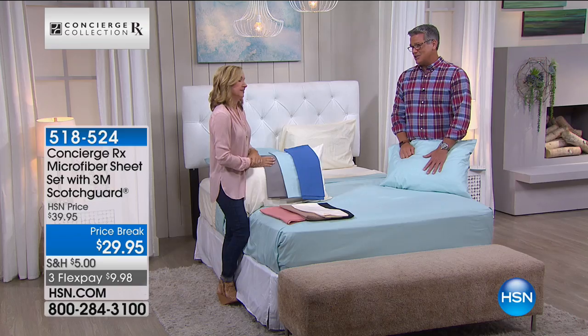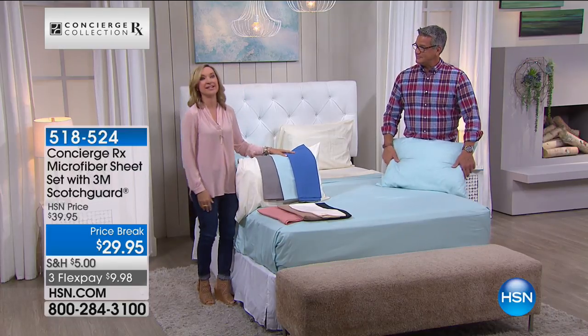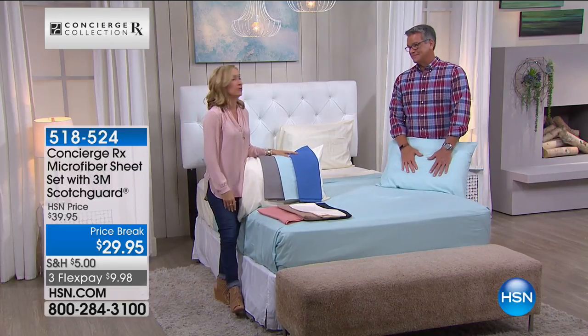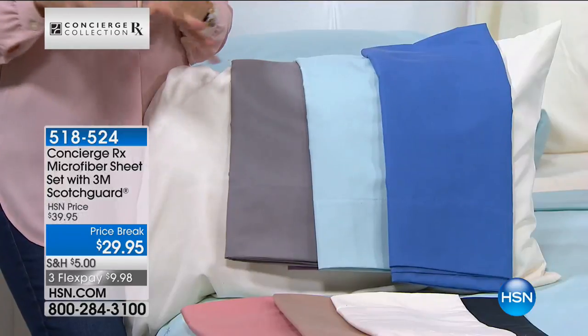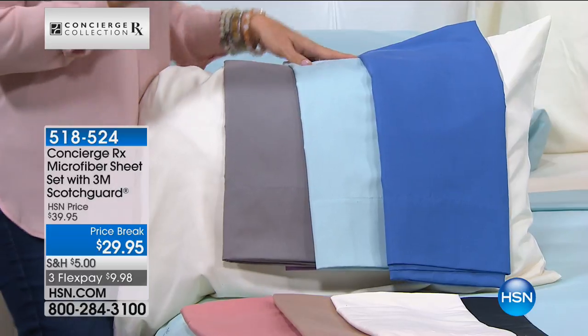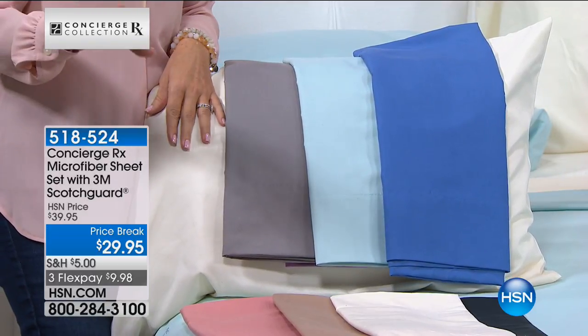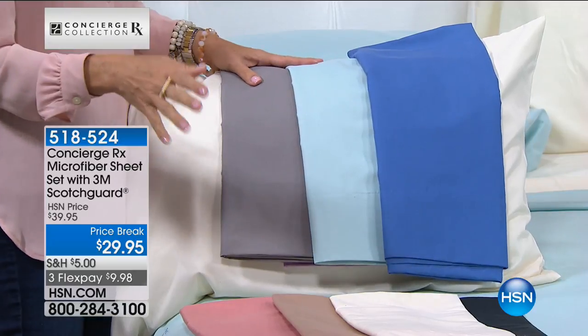Wow. Where are you going to get a set of sheets like that? That's like the price of a set of pillowcases. Honestly, $29.95 is a good price. If you're looking for performance sheets, with any kind of technology, you're going to pay more. The other thing, you're going to be limited on color choices. And the biggest thing, and I want to warn you, is are they going to fit your bed? That's a big thing.